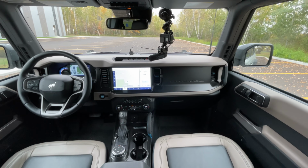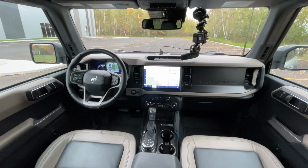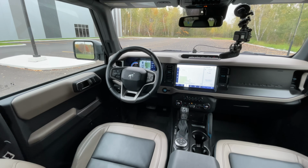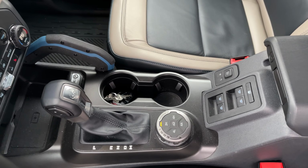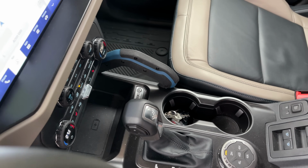Now this also comes with Ford's 10-speed automatic, but if you go with the 2.3-liter engine that comes on this, you can get the 7-speed manual transmission. So there are some options there, and according to some sources, about 15% of the Broncos, at least pre-ordered, were configured with a manual transmission.